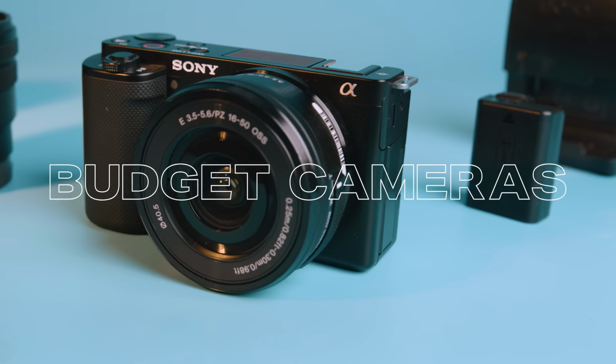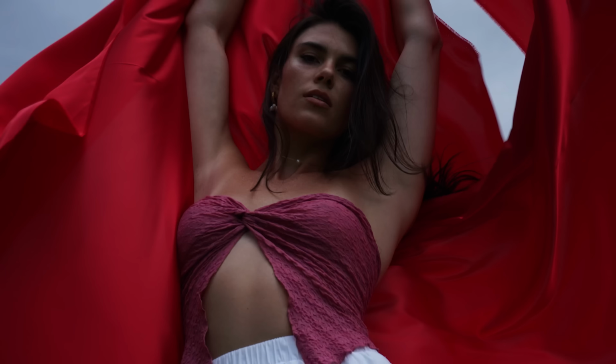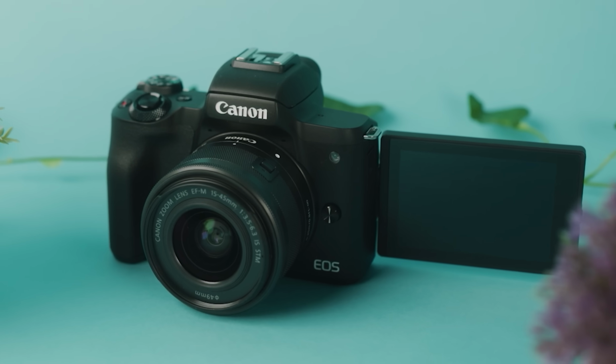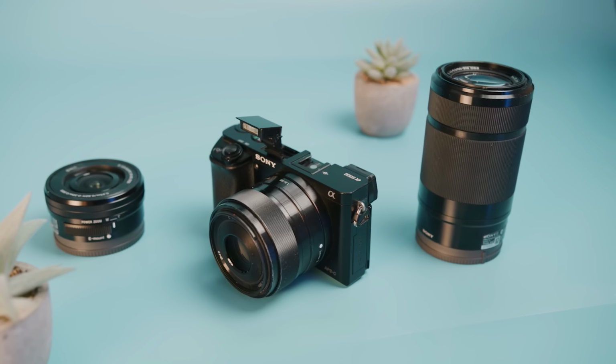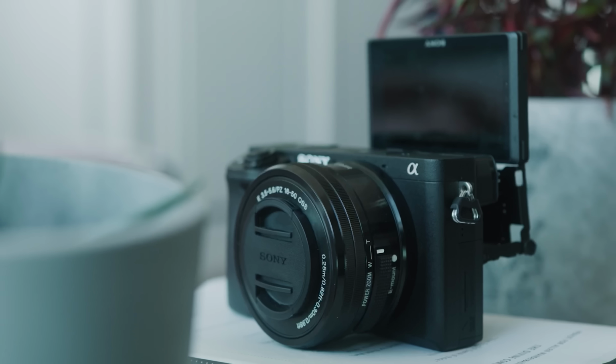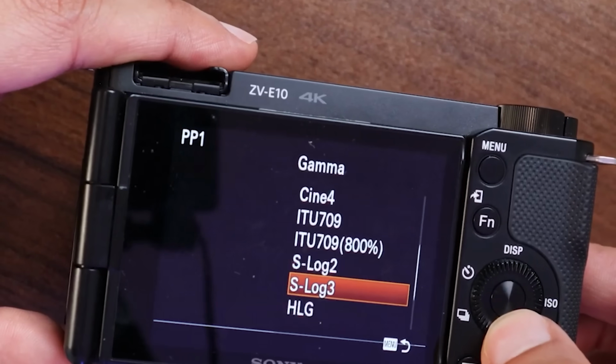Budget cameras are now more affordable than ever. You can finally get a high quality camera that delivers gorgeous results for just a few $100s. But the right camera for you will depend on your shooting style. So let's break down the best budget cameras based on the lowest price and the best value. And each camera is made for a specific style of shooting, so make sure to pick the right one.